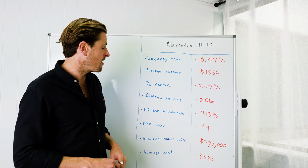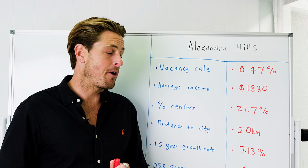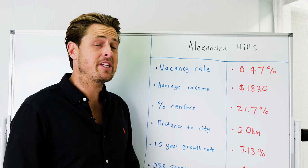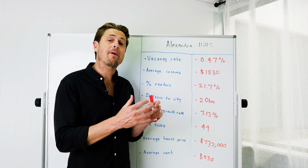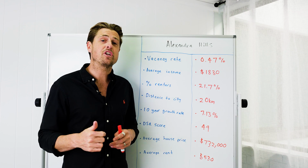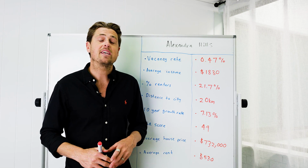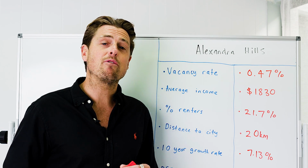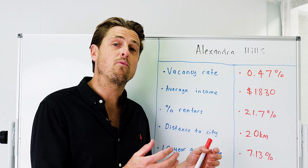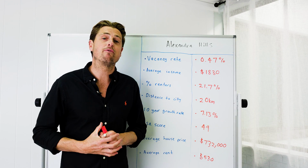10-year growth rates have been okay. DSR score is extremely low at the moment. So this means that not a huge amount of people know about this particular part of the city. Not a huge amount of people are focusing on it, which could give you a significant advantage when negotiating and when buying in the next 12 months. Average house price is in that 700 to 800K range. You can get stuff a little bit cheaper than that that requires a lot of work, or you could pay a bit more than that and get something that's absolutely beautiful.